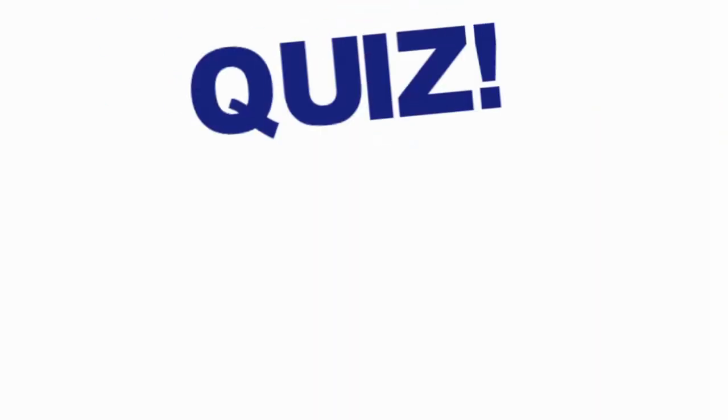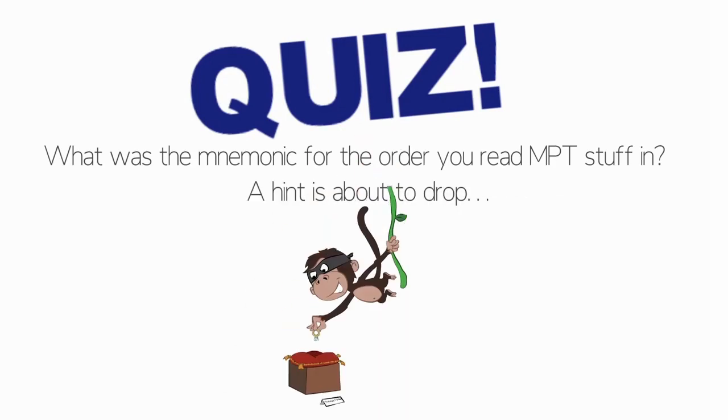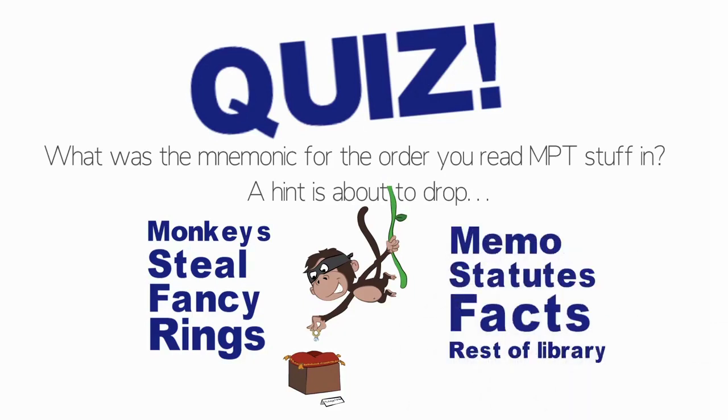Alrighty, before we go, quick quiz. What was the mnemonic for the order you read MPT stuff in? Monkeys steal fancy rings. What does monkeys steal fancy rings stand for? Memo, statutes, facts, rest of library. Again, memo, statutes, facts, rest of library. Got it? Yeah, you do.